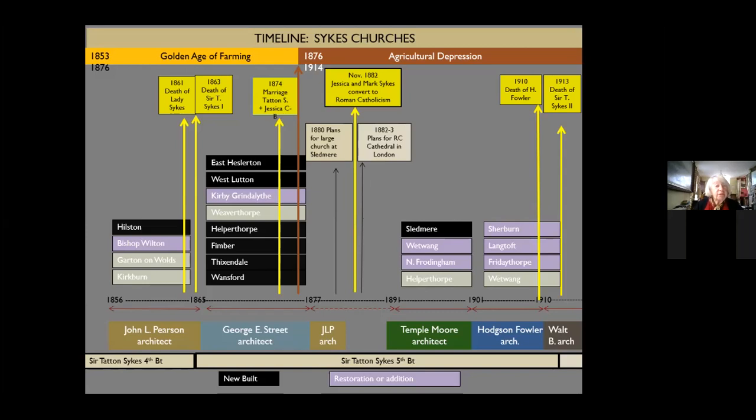At one stage, his wife and his young son converted to Catholicism in 1882. And at this stage, the relations between them were not particularly bad. And under her influence, he did consider providing funds to build a Catholic cathedral in London. That would have been Westminster Cathedral. But even he realized that the huge cost of that was too much for one man, and he withdrew from it.